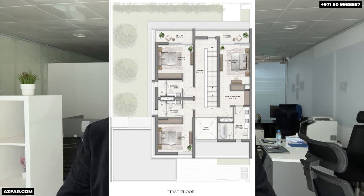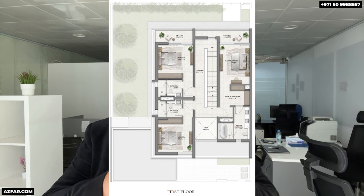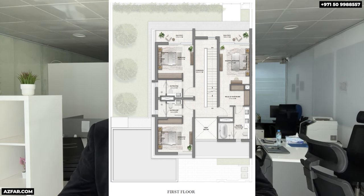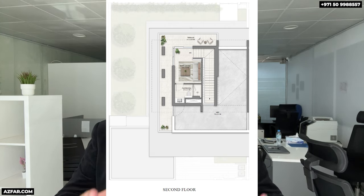All bedrooms are ensuite. The master bedroom has its own balcony. Rooms can easily fit a king-size bed as they are larger compared to other projects by Emaar. The master bathroom has a standing shower as well as a bathtub. This is an end-user product. And now the second floor. It has a flex room that can be converted into a bedroom or maybe a gaming room for your kids or an office for you and your partner.